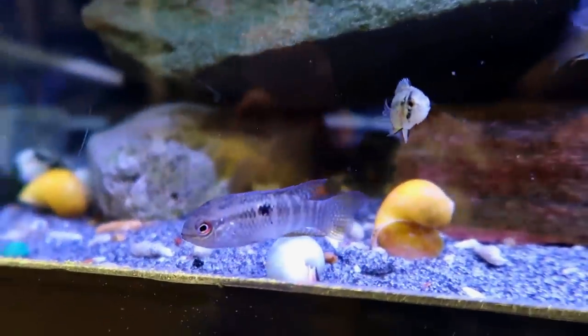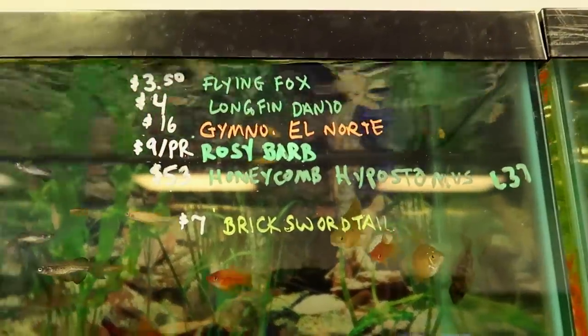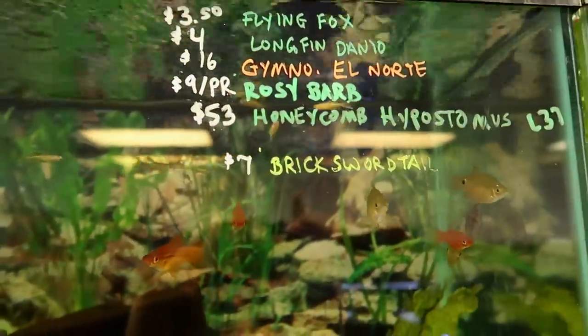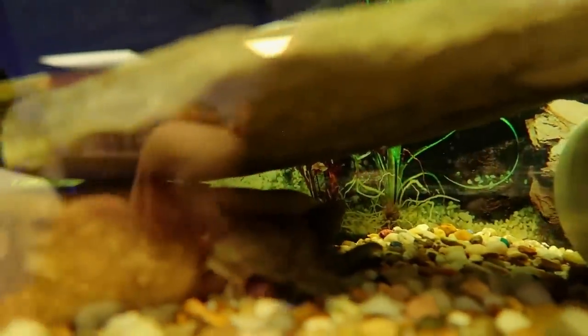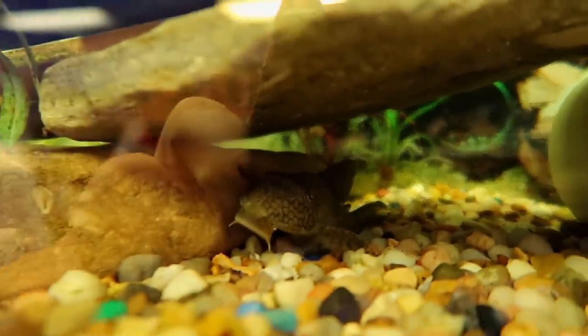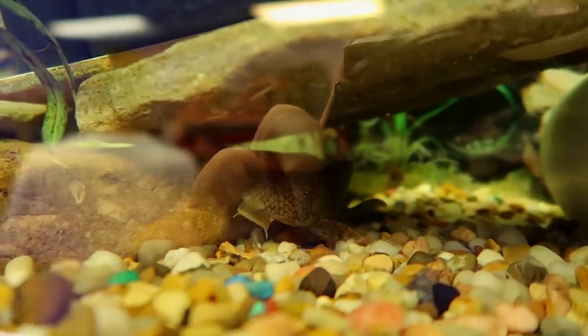Neat stuff, neat stuff. Got some mystery snails coming on up. Some rosy barbs, flying fox, long fin danios, swordtails. A pleco here. I don't think we're going to get a good view of him. Too much shadow and too much glare.